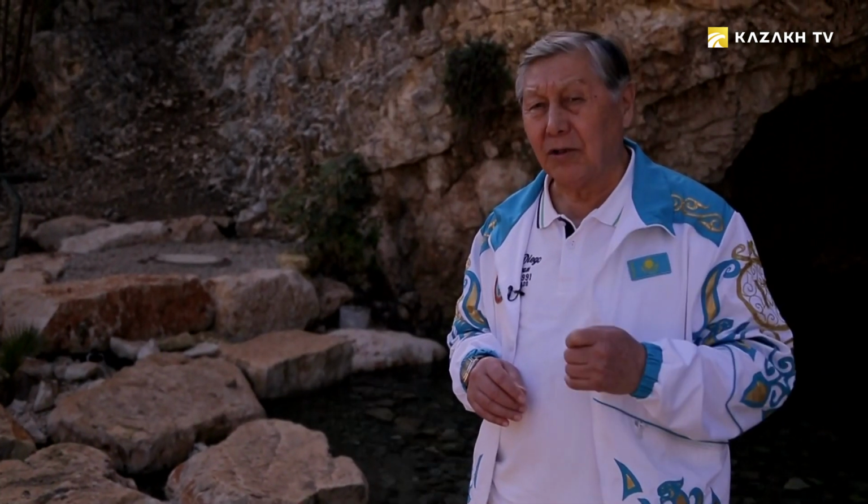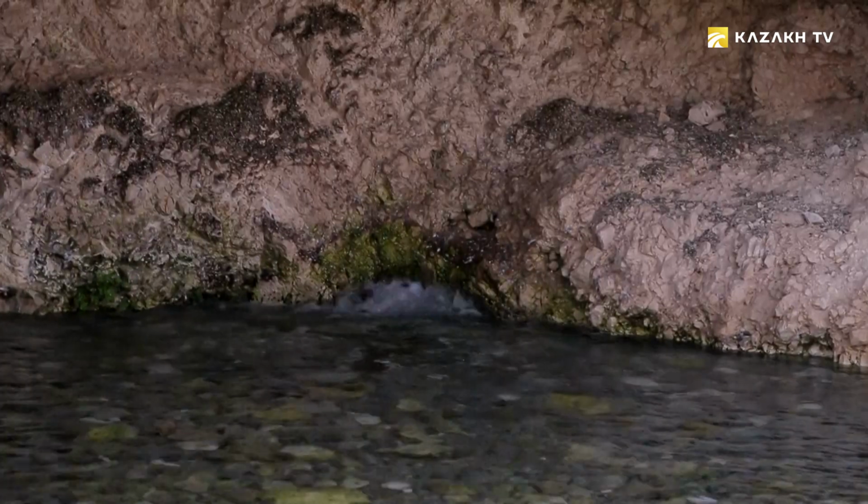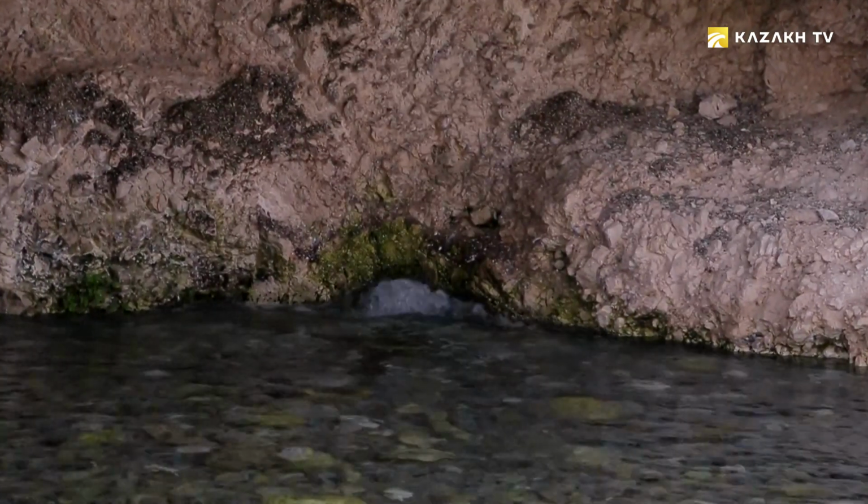History sources say there was a spring here. It is behind me. The battle took place next to it, between the two mountains. Now you see one of these mountains. The second one is on the opposite side.